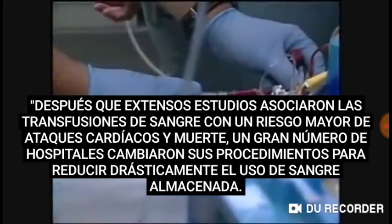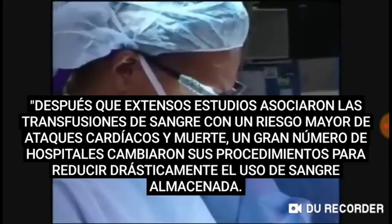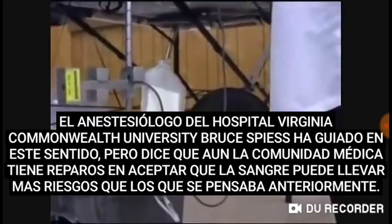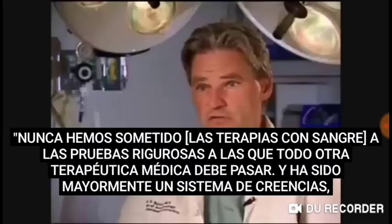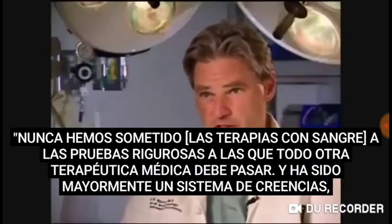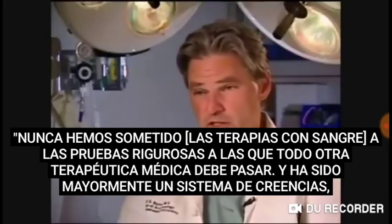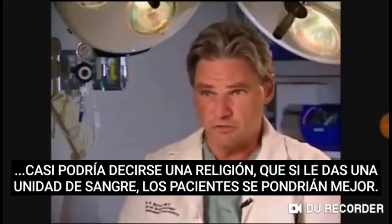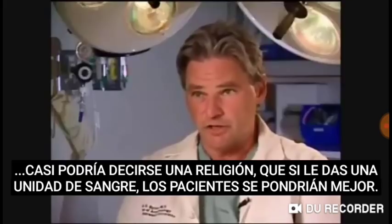But after large studies linked transfusions to a higher risk of heart attacks and death, a growing list of hospitals is changing their procedures to dramatically reduce the use of stored blood. Even the medical community has trouble accepting that blood may carry more risks than previously thought. We've never taken it to the rigorous tests that every other medical therapeutic has to be put to. And so it's just largely been a belief system, almost a religion, if you will, that if you give a unit of blood, patients will get better.